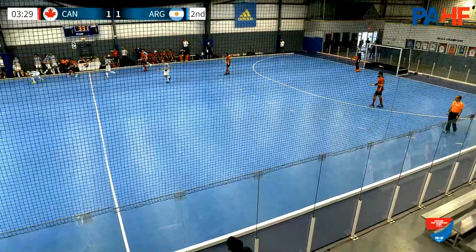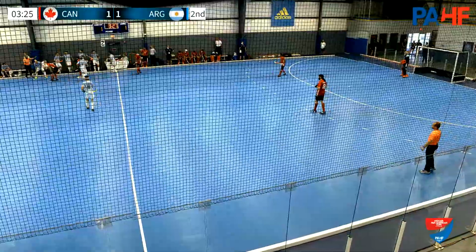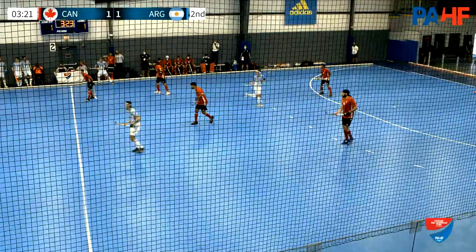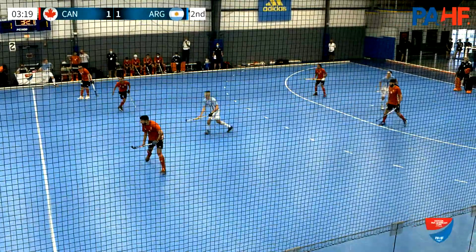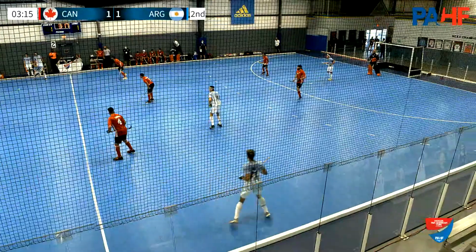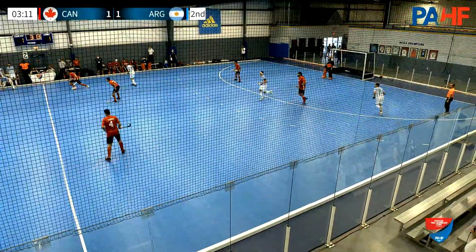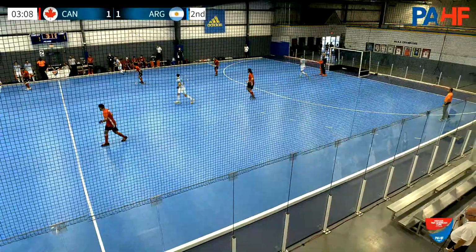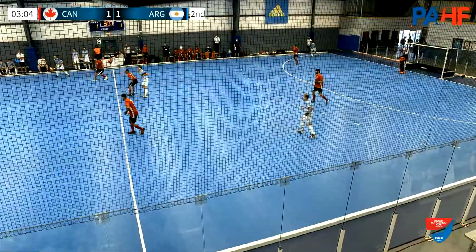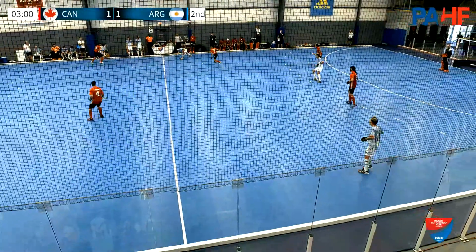Very fast-paced game here. 3 minutes to go in the first half. We are in the second period. Score is tied 1-1. Canada scored first in the first minute of play on a field goal. Argentina came back to tie that. We're now at 1-1. Canada in red, Argentina in the light blue and white striped jerseys.